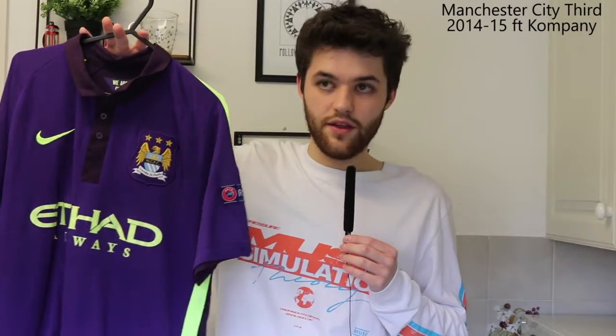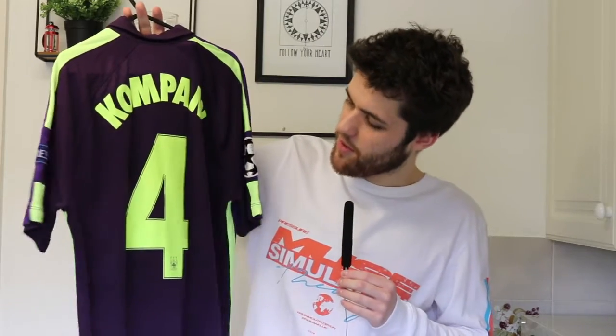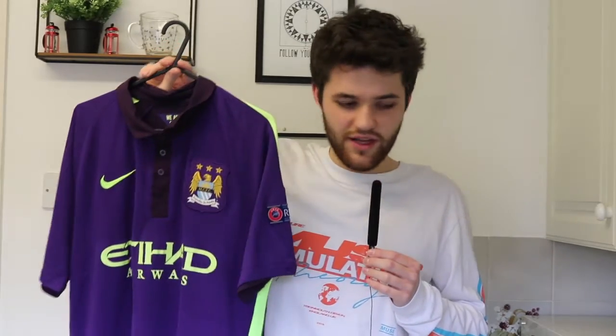This is the third shirt for City from the 2012-13 season, I think. As I said, this is the season I got all three kits. This one I got printing of Kompany on the back. It was free printing because it's a bit bumpy, so I think it was a faulty one. But it's not the best shirt. It's purple and green. This is, yeah, grim.